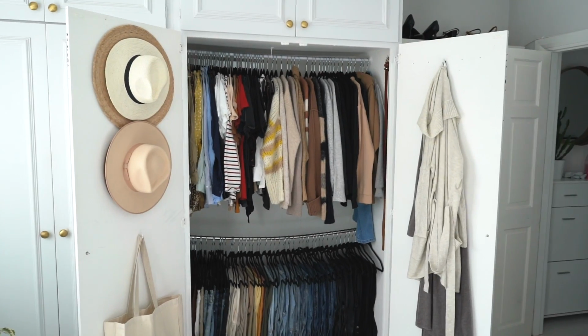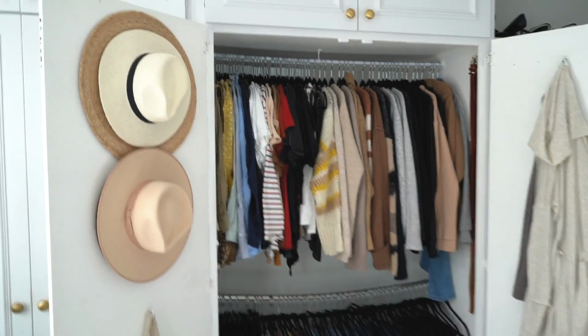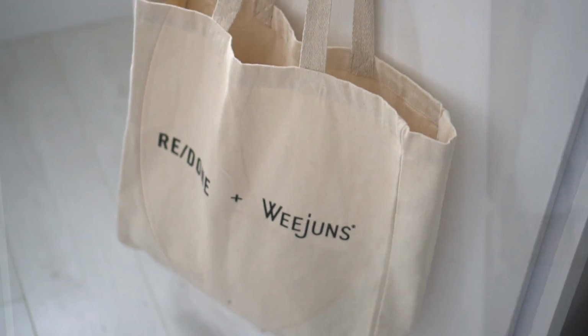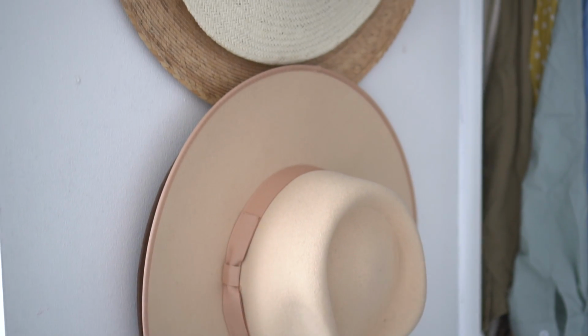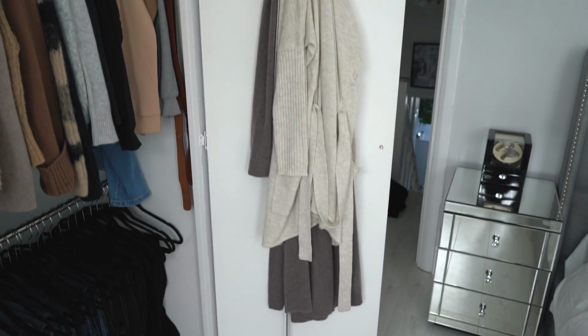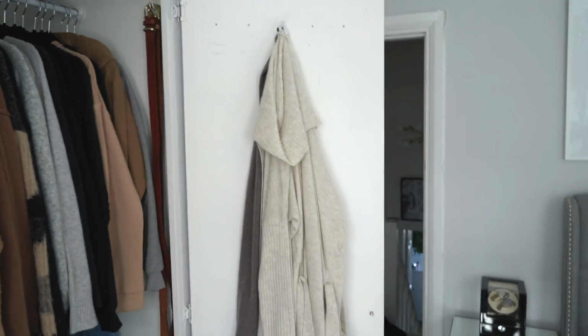Now if we move on to the next wardrobe, you'll see I've used the door here. I've kept my reusable shopping bags on the side, and also some hats. I've whipped out my summer hats. You guys will remember those from last year. And then on this door, that's where I've decided to keep my cashmere robes for now.